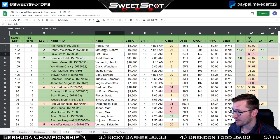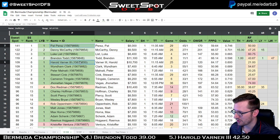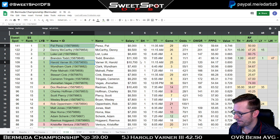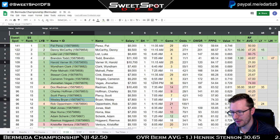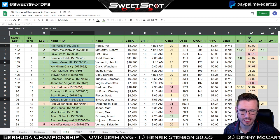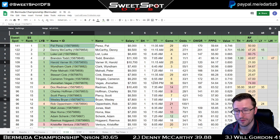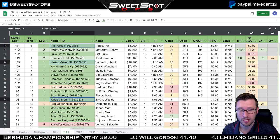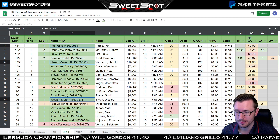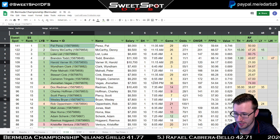So really, Pat Perez is someone really interesting to play. Same with Harold Varner III, as well as Wesley Bryan. Those are 3 picks of mine that I gravitate towards, primarily because they're low scores. Wesley Bryan has one of the best rounds under 70 percentages. So to me, playing Wesley Bryan is more advantageous than it isn't, especially at $7,800.